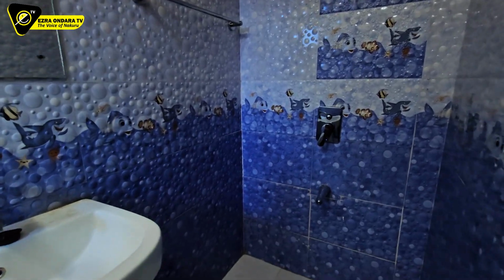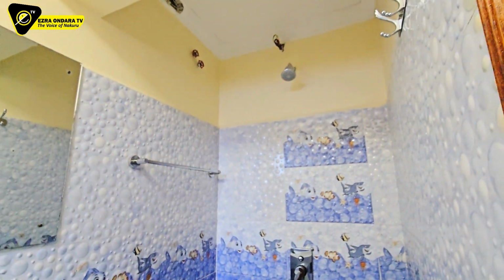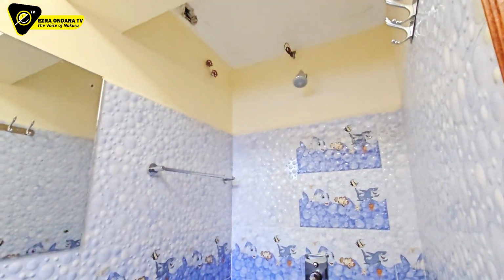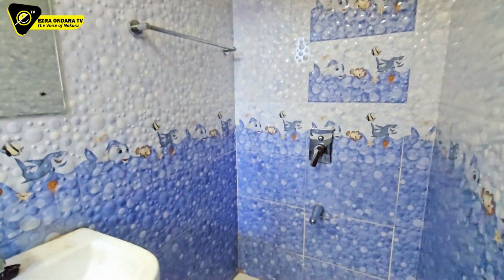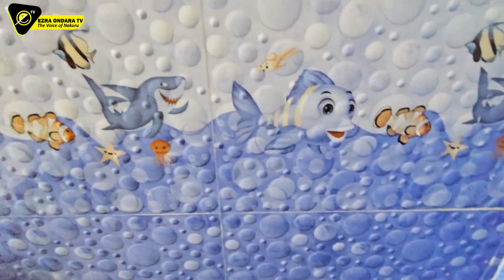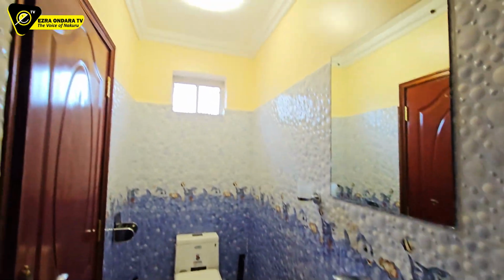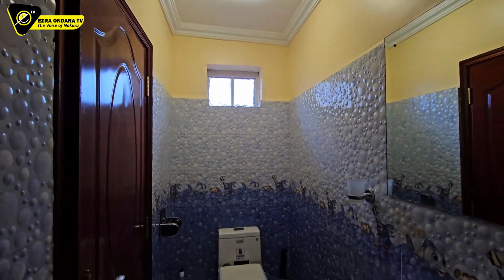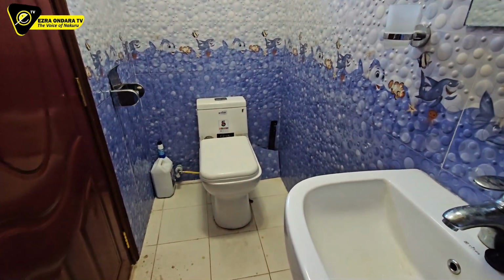Now we are inside the cloakroom. We had a bit of a challenge with the light there, a little. But yeah, we try to correct here and there. Good. Still in the cloakroom. What was the camera doing? All right. Yeah, so let's continue.